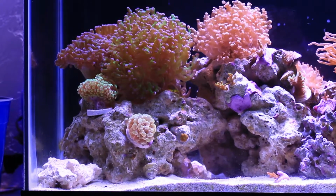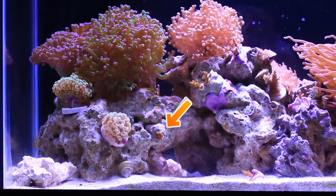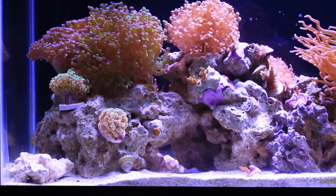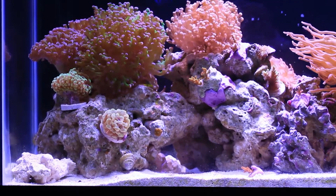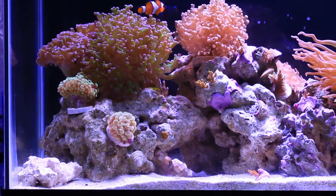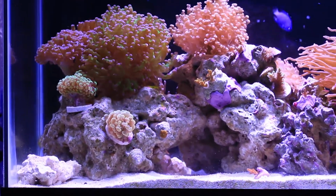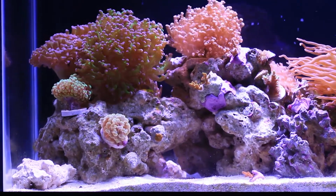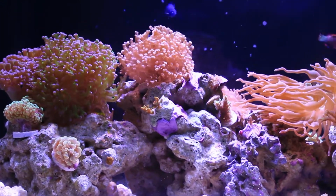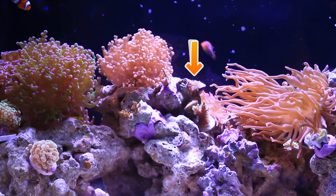Let's see what else. I've got a little bitty jawbreaker. Looks like a little bitty piece of old bubblegum stuck to the side of that rock there, towards the middle on the bottom. That hermit crab's kind of going towards it, sort of. What else? That pretty much sums up. I've got a Rhodactis mushroom in there.